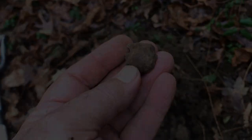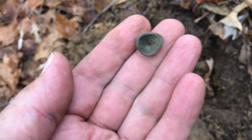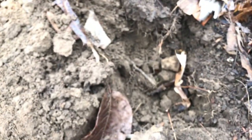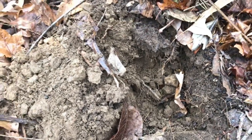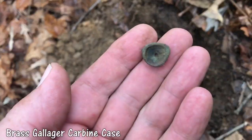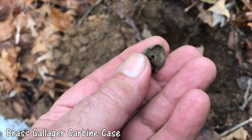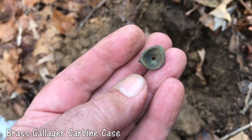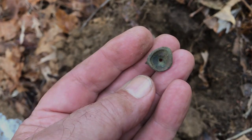We'll see what it is. This one here was a screaming high tone. It's down fairly deep. I don't know, it's probably 8 inches deep in that hole right there. Boy, it sure sounded good. It's the top off of a Gallagher case, 50 caliber Gallagher.